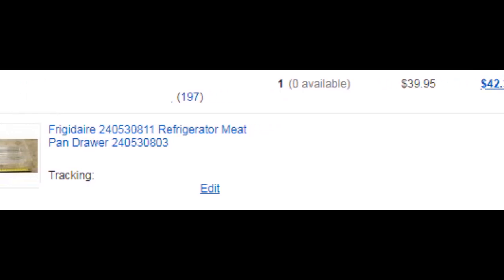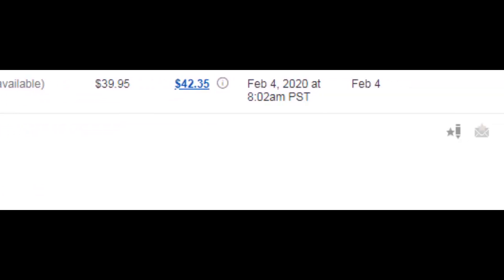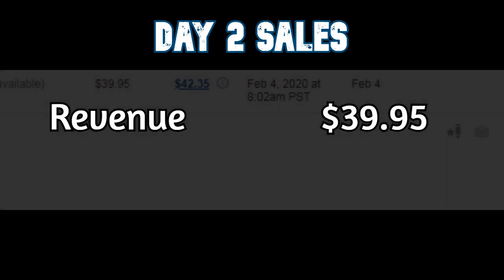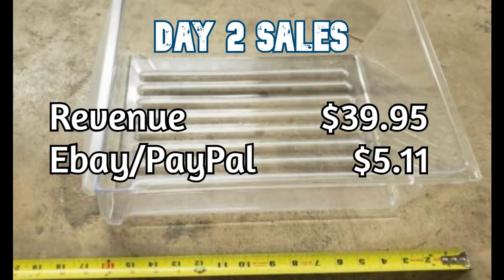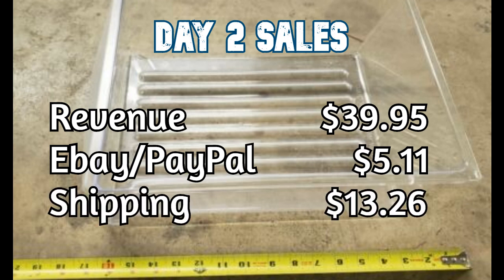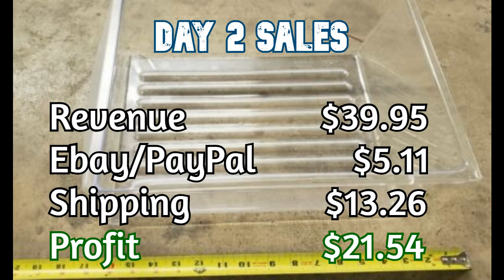On day 2, I only sold 1 item, the last meat pan, which is a smaller crisper drawer for $39.95. The eBay and PayPal fees amounted to $5.15 in total, and the cost to ship was $13.26, which meant I had a profit on the day of $21.54.